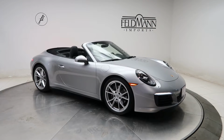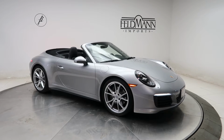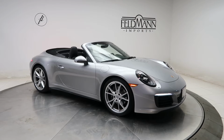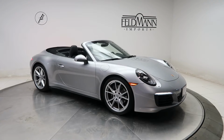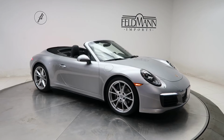Today we're taking a look at a 2017 Porsche Carrera 4 Cabriolet. This one is silver. Underneath the hatch is a 3-liter twin-turbo flat 6 pushing out 370 horsepower and 331 pounds of torque. For wheels, we got 20-inch wheels. The tires are in good condition. Front and rear LED daytime running lights.